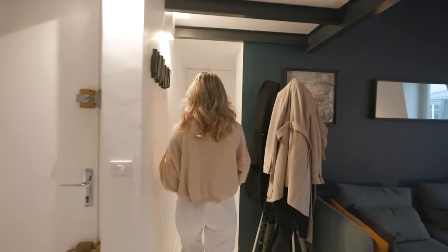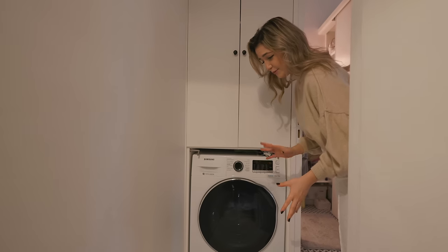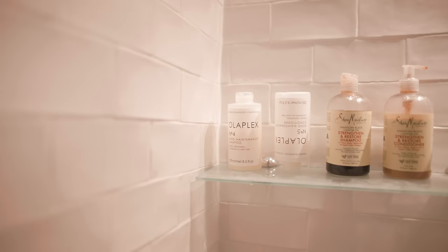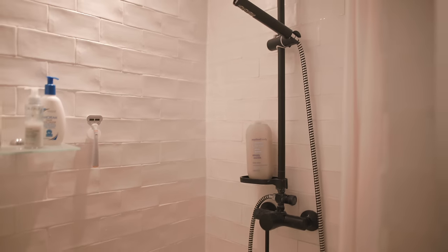Also blessed to have a washer and dryer. It's not very common in Paris to have both. And also it's pretty big. Some of them are kind of small. Super nice. This is my shower. What I like about my room, my shower, is that it's all white in here. And then in Julian's room, his shower is all black. So it's kind of like the difference of colors, I don't know.